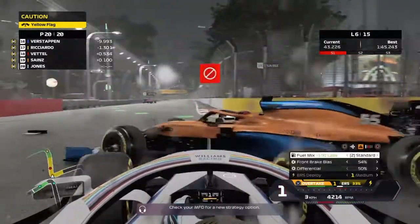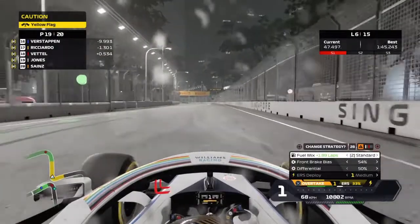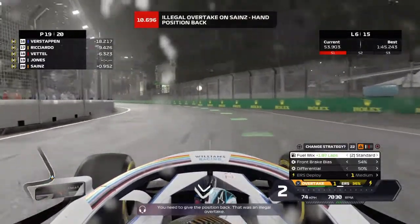One of the AIs, I think it was Sainz, who had a look down the inside of us there. And I get the penalty for a collision with Sainz, and I have to give the position back.